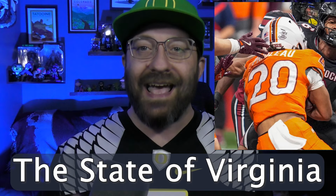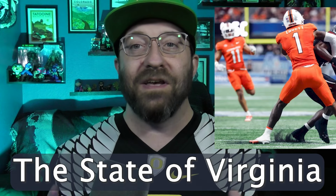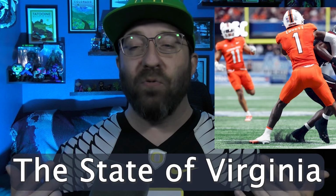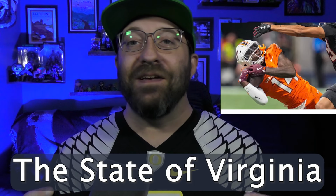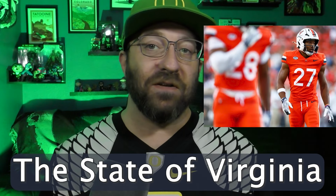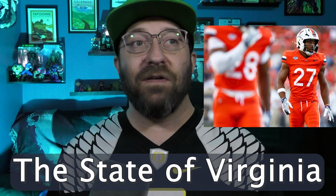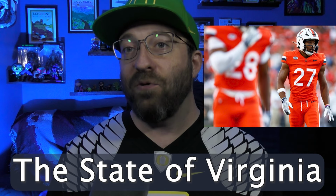Starting out, we have the state of Virginia. Both Virginia Tech and University of Virginia had very similar uniforms. Both made by Nike. Both wore white helmets, orange jerseys, orange pants. I thought it was amazing that the two schools from Virginia that play football wore nigh identical uniforms. I don't believe I've ever seen Virginia football wear all orange like that. Typically they have some navy blue thrown in.